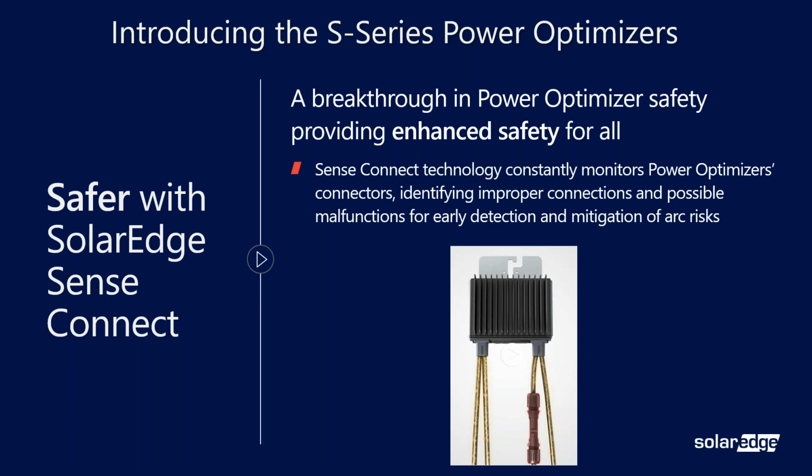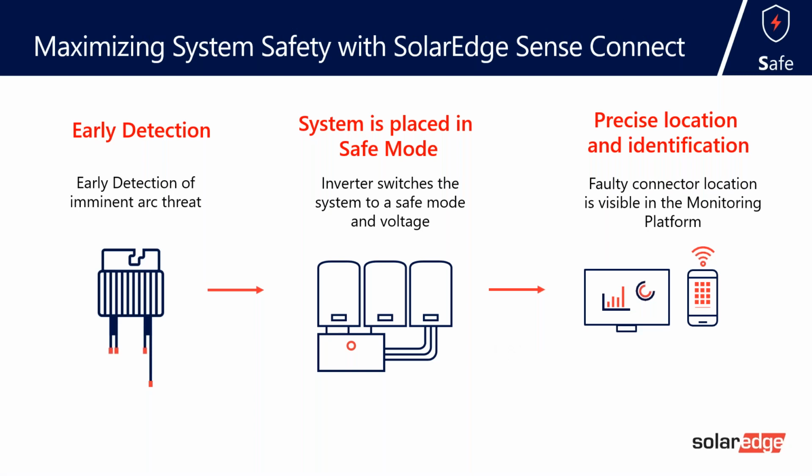Once detected, the voltage level at the array is lowered to safe levels with our Safe DC technology. And keep in mind, this is in addition to our industry-leading built-in AFCI technology. I did have a fancy video that I was going to show you, but couldn't cue up the sound on it. It is available online, so I encourage folks, if you want a more nuanced and marketing-forward presentation on the S-Series launch and Sense Connect technology, to check out the online resources available.